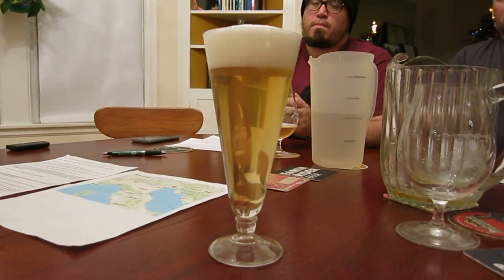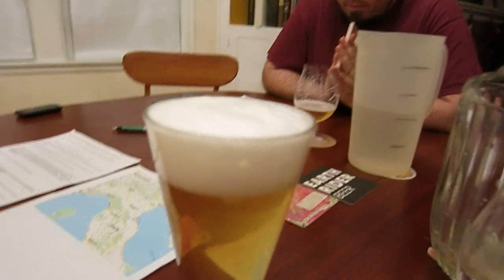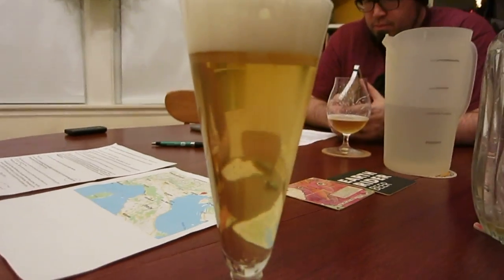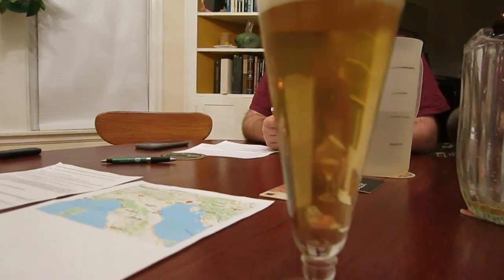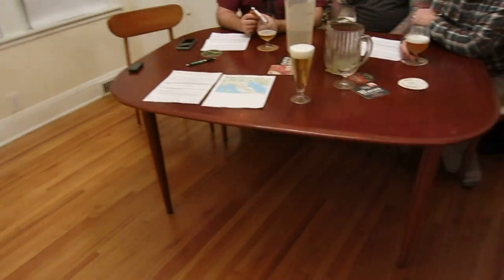Alright, so here is the Eraclea Pilsner in the glass. And it's pretty clear, as you can see. And look who else we have. Chip and Joe and Eric. Good fellas. Alright guys, I've briefed you and I've debriefed you on this experiment.